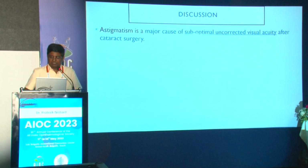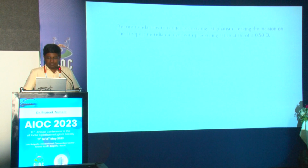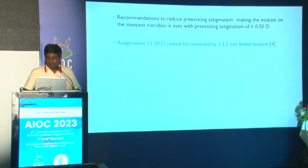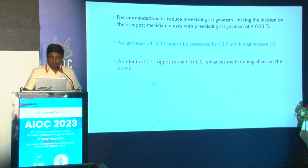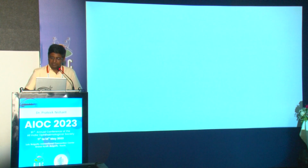So astigmatism is a major cause of suboptimal vision after cataract surgery. Other existing modalities for treatment of corneal astigmatism concurrently or sequentially have their own disadvantages, including arcuate keratotomy, toric IOL, and excimer lasers. Steep meridian CCI for phaco is recommended to reduce astigmatism, but a single incision is insufficient if the astigmatism is beyond 1.2 diopters. OCCIs are self-sealing, pose no additional risk, require no extra instruments, and are effective.